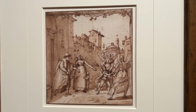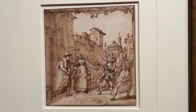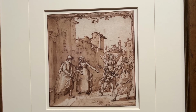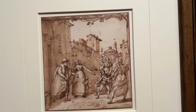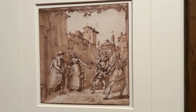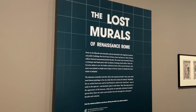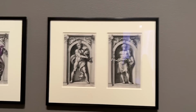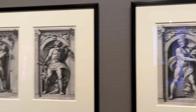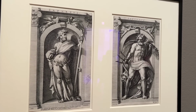Here we have art in pen and brown ink with brush and brown wash over black chalk and touches of red chalk, from 1595. And this one says Federico Zuccaro, and it's called Taddeo Leaving Home Escorted by Two Guardian Angels. We're in the section called The Lost Murals of Renaissance Rome. These are from 1592.